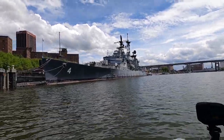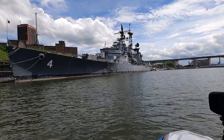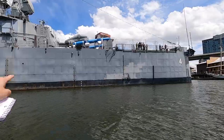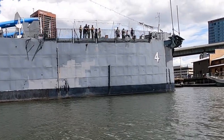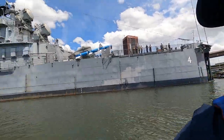Now, is this a destroyer? To me, it looks big enough to be a destroyer. Hey, which one's this, Little Rock or the Sullivans? It's Little Rock. Where's Sullivans? Other side, all right. Cheers, guys. So this is the USS Little Rock. It's bigger than what I thought. I thought it was a destroyer. It's not. Cool, eh?